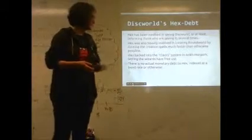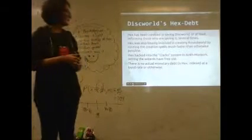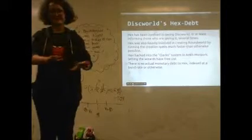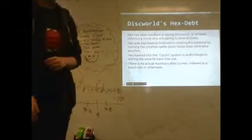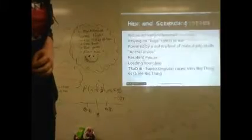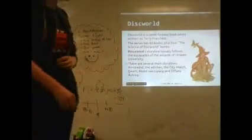So there is no actual monetary hex debt. It's not indexed at a bond rate or even at a currency rate. There's no debt there. These are my sources. We can push this back to the picture of Brisbane because he's great.